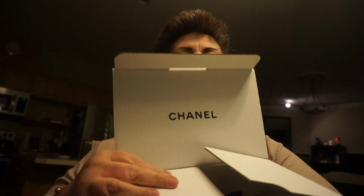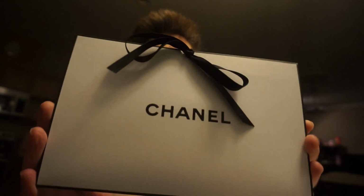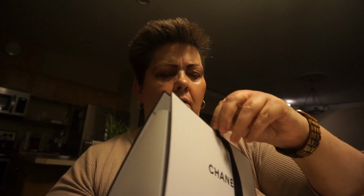Oh, okay, it's from Chanel. And they give you a card. It says Chanel on it. Comes in packaging like this, with a little black thing on the top here. Let's go ahead and open it up and see what I got. They have the holiday collection for 2020.